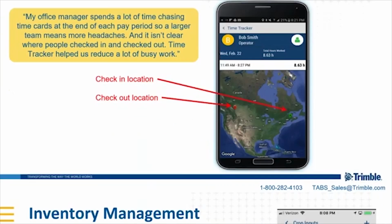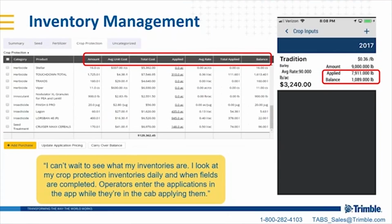And I did mention inventory management earlier, and that's the final customer success slide that we have. On the left is a screenshot from inside our inventory management piece of our software. It doesn't show it, but there's a summary. So each one of these tabs can be clicked on. The summary provides a high-level managerial summary of things that are important.